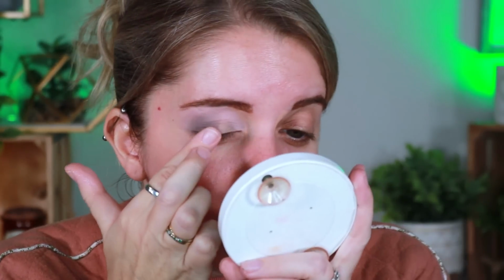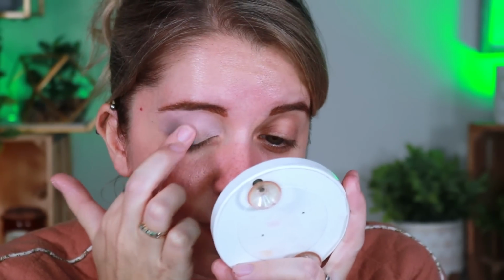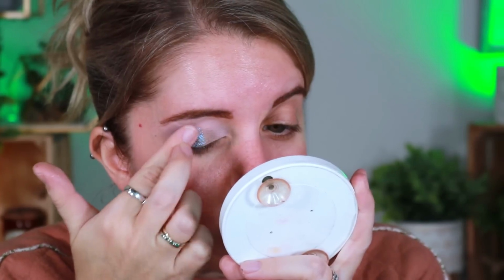So I'm going to take this shade right here, this blue shade, and we're going to put this right next to the brown. This looks almost like a duochrome. It goes between purple and blue. It's really pretty. But we're going to take this and go right here. It's very, very light. Yeah, it's super light in pigment.